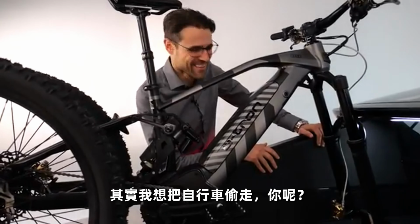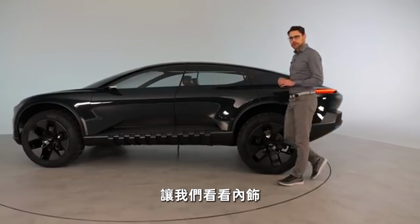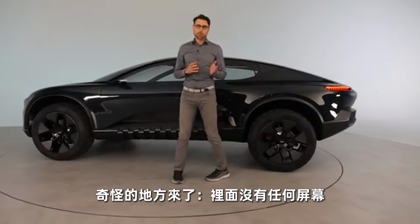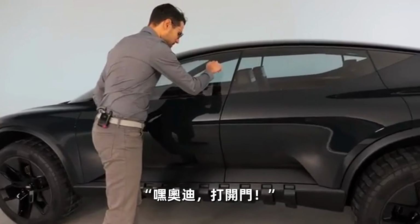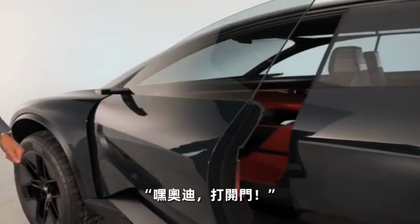Oh, what about you? And let's now take a look at the interior, and the strange thing will be there won't be any screens, but there won't be any buttons either. Hey, Mr. Audi, open these doors.